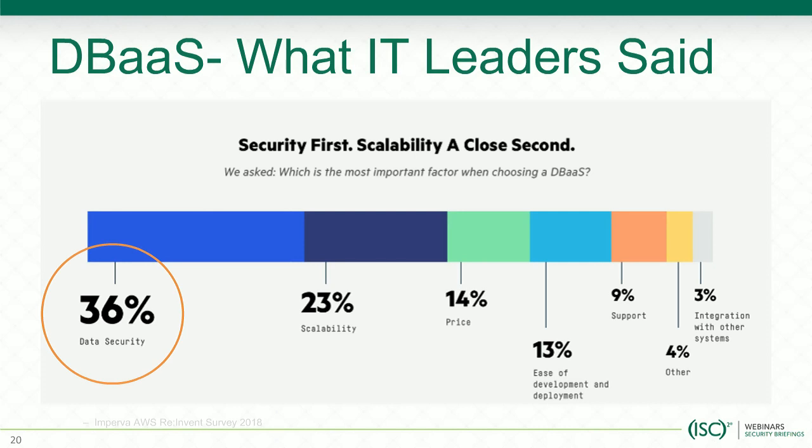So clearly it's an important pervasive issue that warrants attention from not only the internal folks assessing cloud and database service options, but from the providers themselves and understanding that this is something that's top of mind in addition to the scalability, in addition to pricing and so on that decision makers are looking at. So those providers need to understand that this is a variable that needs not only to be thought about, but to be promoted as part of their sales pitch as well.